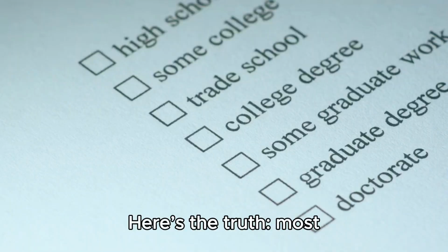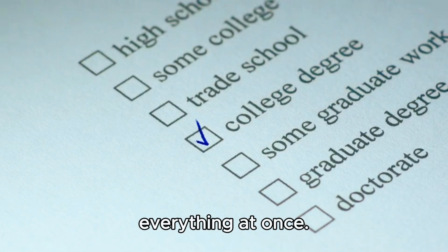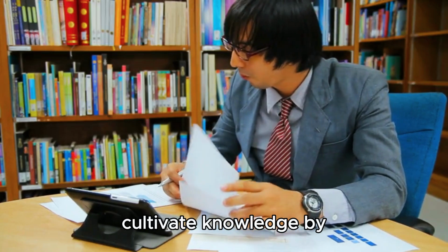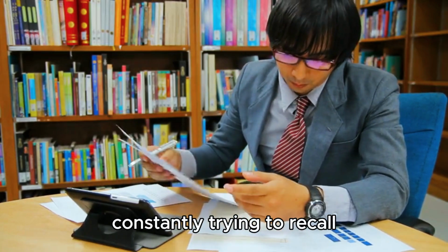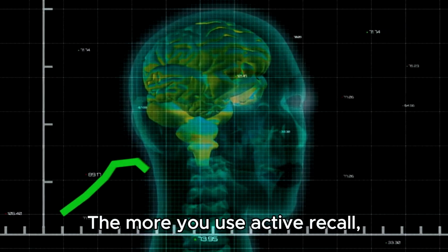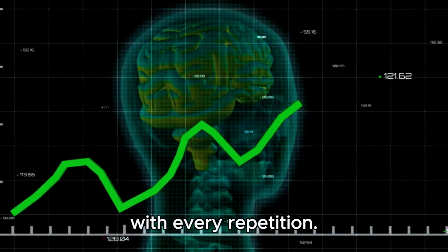Here's the truth, most Western students cram for exams, hoping to remember everything at once. But Japanese students take a different approach. They cultivate knowledge by constantly trying to recall information, not just review it. The more you use active recall, the more your memory becomes like a muscle. It grows stronger with every repetition.